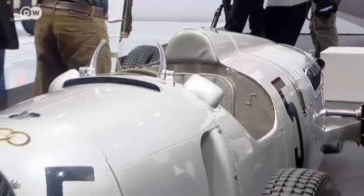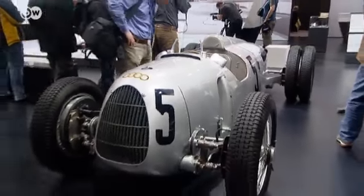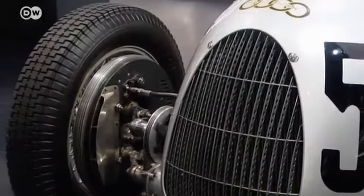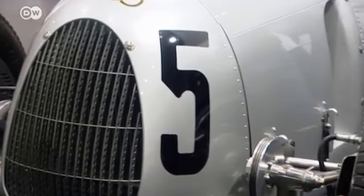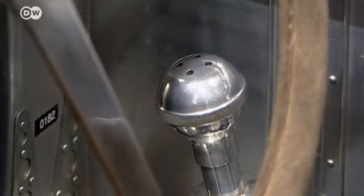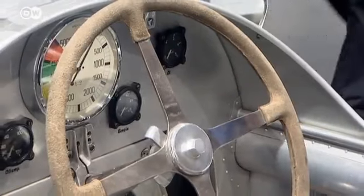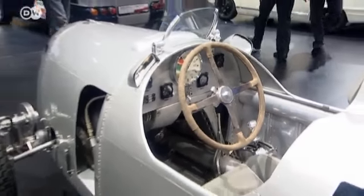Audi was able to draw inspiration from its long and prestigious history. This C-Type Auto Union Grand Prix was built by Ferdinand Porsche and was Germany's top race car of 1936. Its 16-cylinder engine powered the vehicle to a top speed of 340 kilometers an hour.